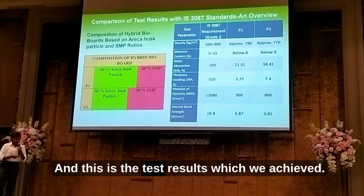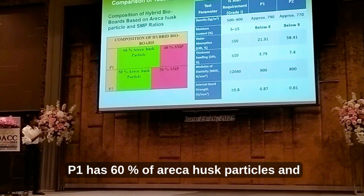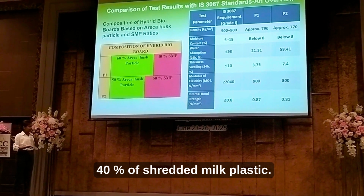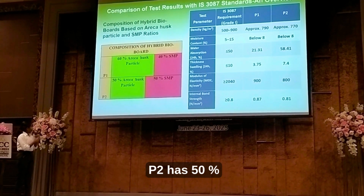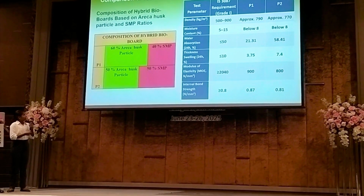And this is the test results which we achieved. So here you can see P1 and P2. P1 has 60% of Areca husk particle and 40% of shredded milk plastic, and P2 has 50% of Areca husk particle and 50% of plastic.